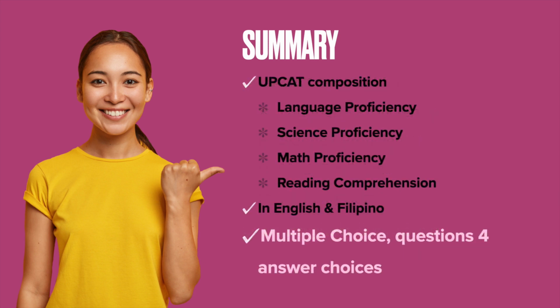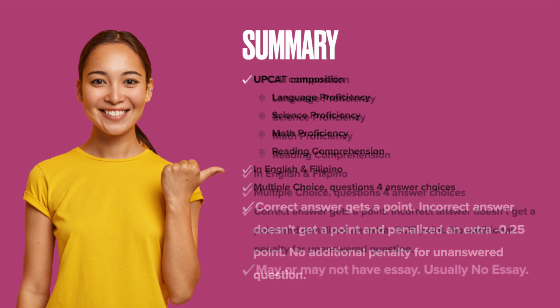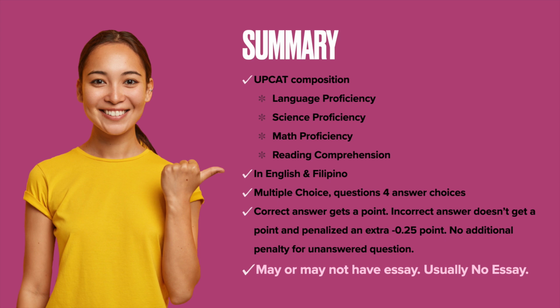For the test format, it is generally a multiple choice type of test for all the subtests, with each question accompanied by 4, and in rare cases 5, answer choices. 1 question amounts to 1 point, regardless of the subtest. An additional 0.25 point penalty is given for each wrong answer. No additional penalty for no answer. There may or may not be essay questions. Usually there is none.